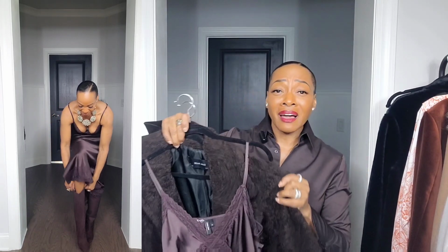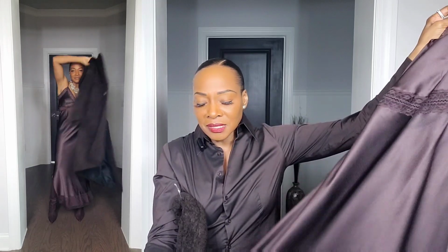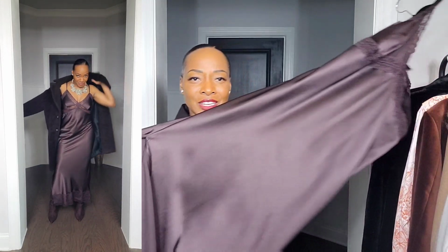brown. I am obsessed with chocolate brown. I always have been. I've said this to you in previous videos, and my sentiment has not changed. I love brown. Brown for me is like black. It just never goes out of style. Again, brown is a trending color, but it's never been trending for me. Brown is classic as far as I'm concerned. And we started with this beautiful slip dress with this sexy split on the side.